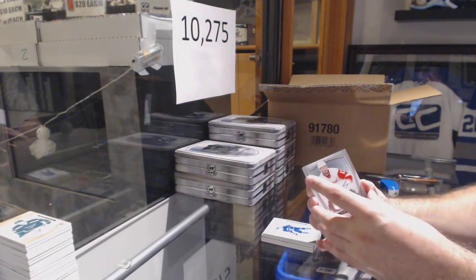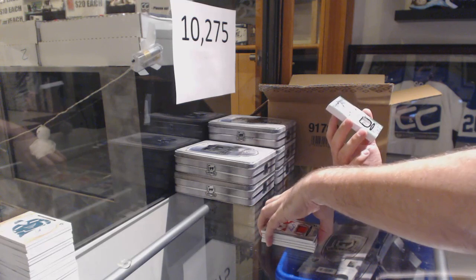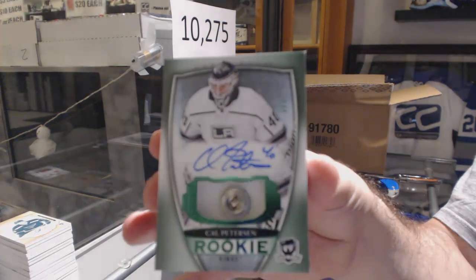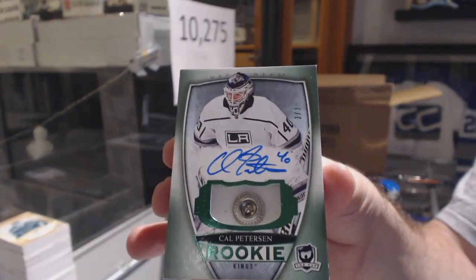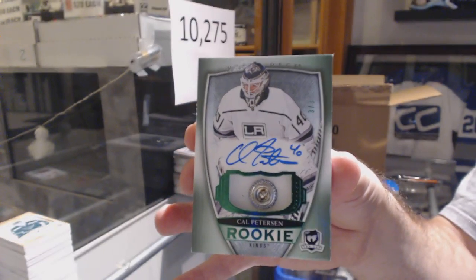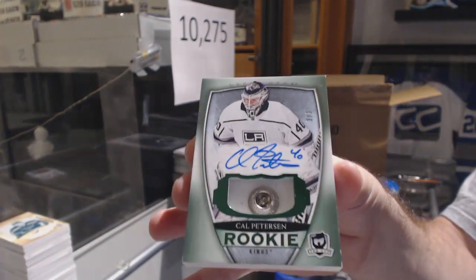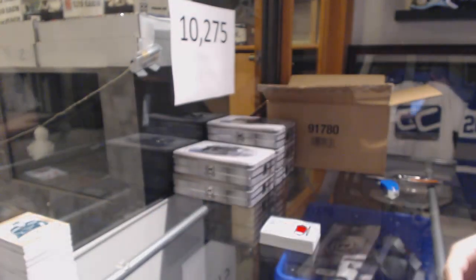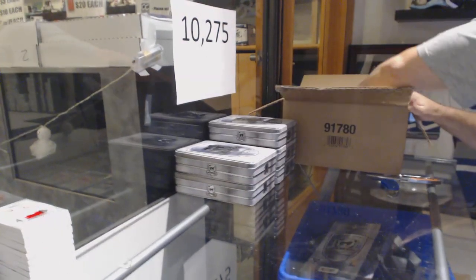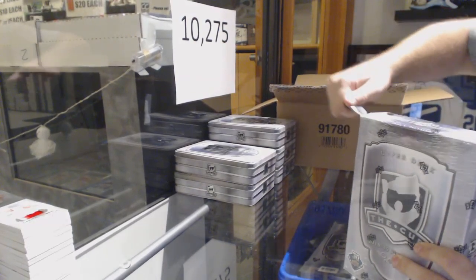And the button is for the LA Kings, number 3 of 3, Cal Petersen. 3 of 3, button auto. Sick. We got our first button. Alright. And sadly, last box of case number 2.